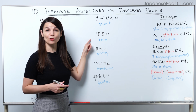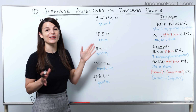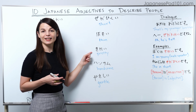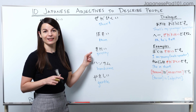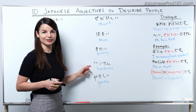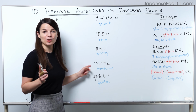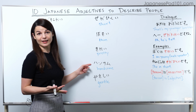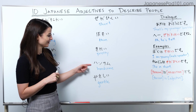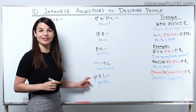Next is 細い. 細い. This means thin. Next is きれい. きれい. It means pretty. Next, handsome. Handsome. You might notice that this word is written in katakana because it's a loan word from another language, English. Finally, we have 優しい.